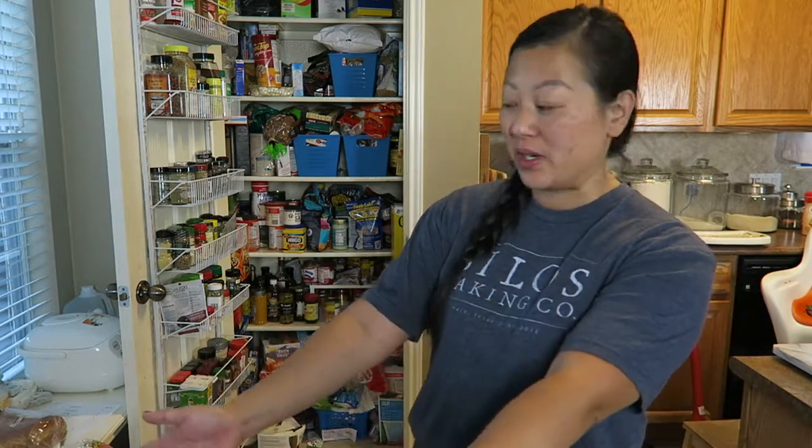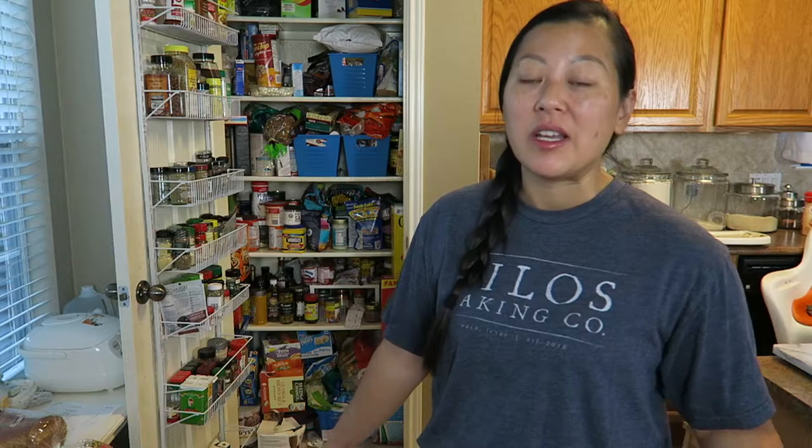Another reason why I'm working on it today is because I have some overflow on my window little shelf here, and I really don't want that. I feel like it makes my kitchen look extra cluttered. So I just thought I would take the time this morning and knock out my pantry clean out.